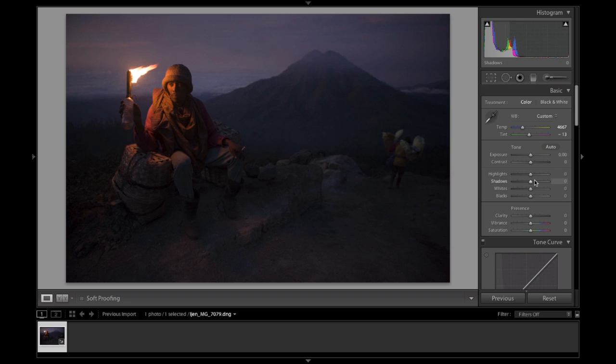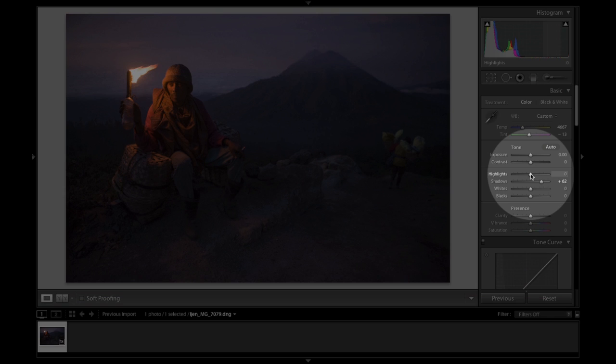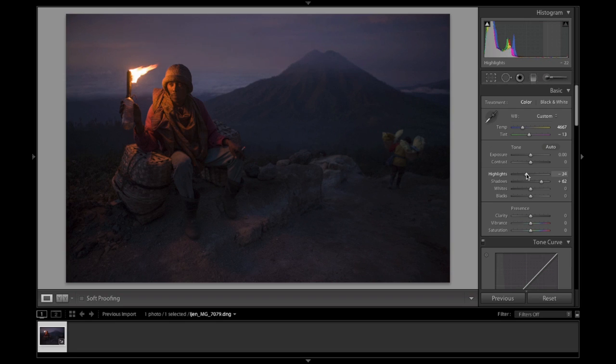Next, we're going to go to this set of sliders right here. First of all, I'm going to change the value of the shadow slider. I'll bring that all the way to the right side and set it around, let's say plus 62. I'll move the highlight slider a little bit to the left so as to have some detail in the brighter areas.